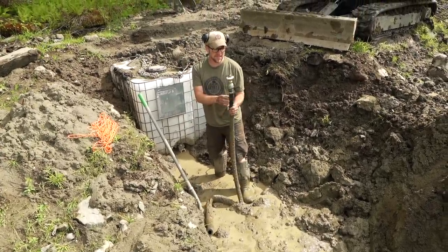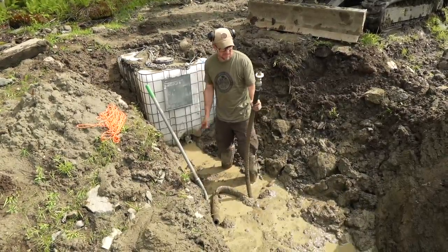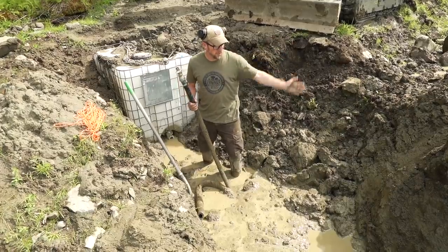All right, I'm gonna keep this end up and out, so if we do have any more caving right here, we can just tow it out anyways. I don't have to worry about this part of the line. This part of the line's buried from being washed out already.